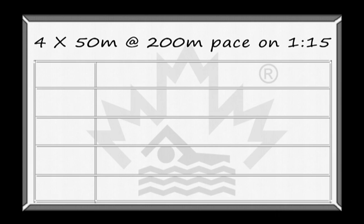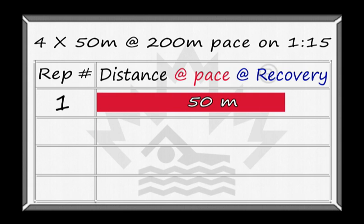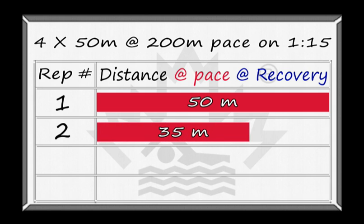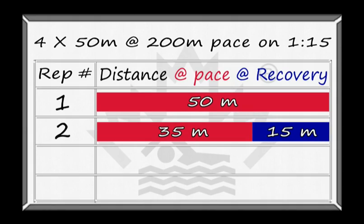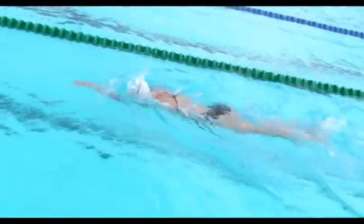So the next set we're going to do is 4 50s. We're going to work these at 200 meter pace, so not flat out, but I want a good strong pace. For the first 50, we're going to do the whole 50 at 200 meter pace. For the second 50, we're going to do 35 meters at 200 meter pace, and then back down the last 15 meters to just stretch out, swim distance per stroke, but keep your head in the same place.